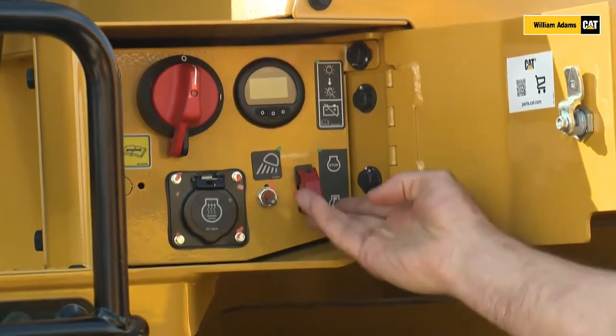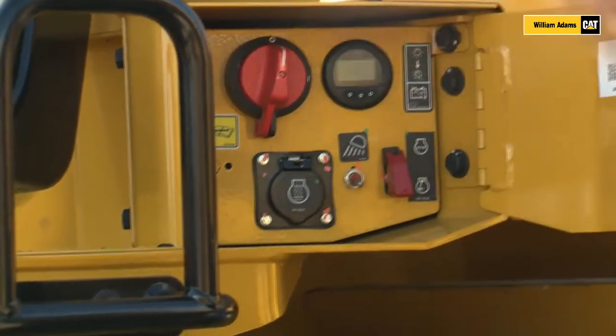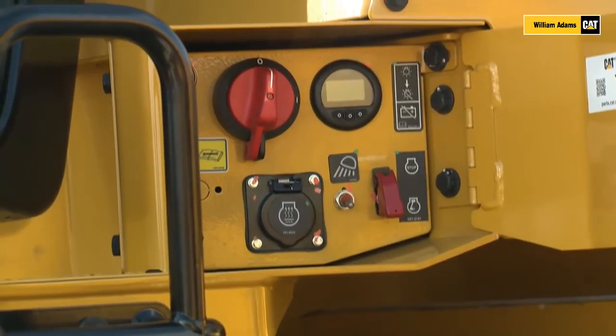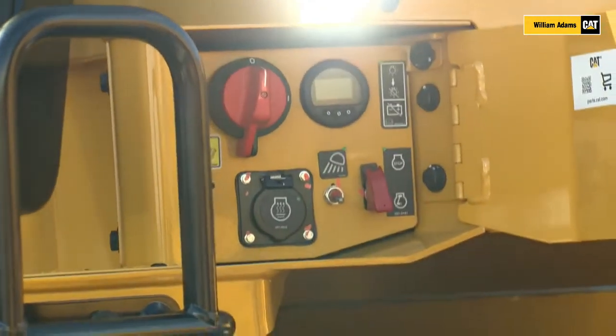You've got your emergency shutdown if there's a fire. It shuts all the fuel off so it doesn't fuel the fire. It's also got, because it's got AdBlue, a purge on itself. So when you turn the key off on this machine, it actually pumps the AdBlue back to the tank so it doesn't freeze and it doesn't evaporate in the line.